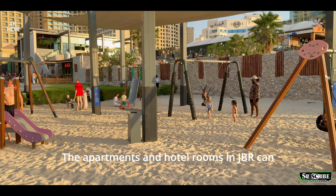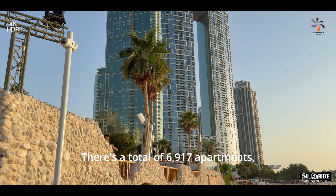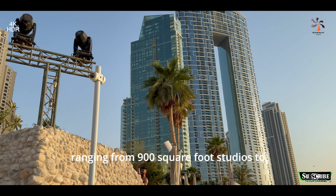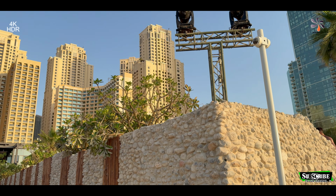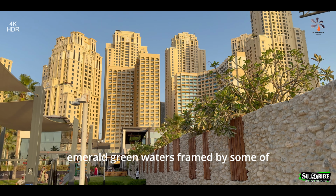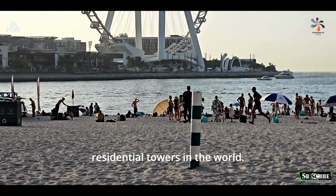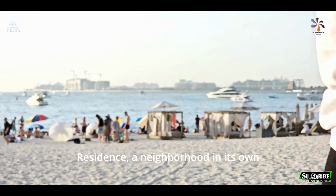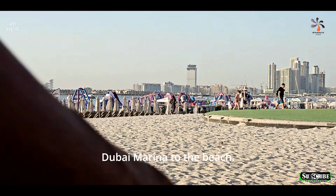The apartments and hotel rooms in JBR can accommodate around 15,000 people. There's a total of 6,917 apartments, ranging from 900 square foot studios to 5,500 square foot penthouses. Dubai Marina is a waterfront city. The emerald green waters framed by some of the tallest, not to mention some of the most architecturally impressive residential towers in the world. And just next door is Jumeirah Beach Residence, a neighborhood in its own right, and the gateway from Dubai Marina to the beach.